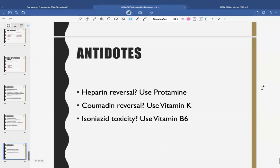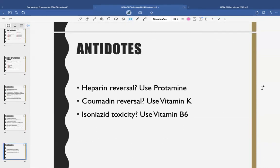Heparin, protamine. Coumadin, vitamin K. That's actually really important because when we're dealing with bleeders, people with the coagulation cascade, you're going back to those hemorrhages we were talking about before. So in hematological emergencies, you want to find out what is causing it. That's going to be super helpful. There's isoniazid, to give B6. What is isoniazid taken for?